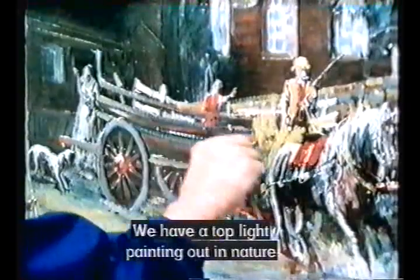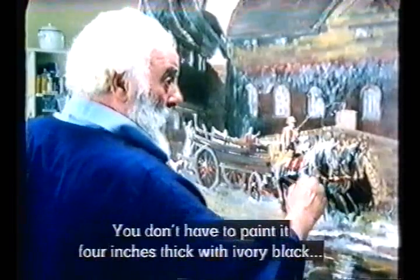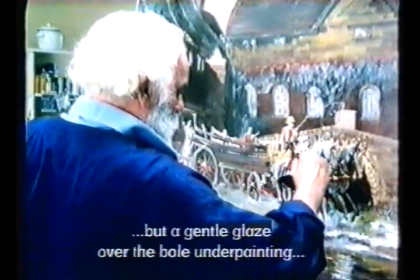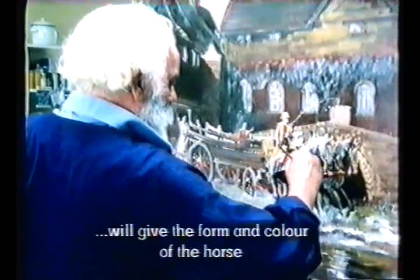We have a top light when you're painting out in nature. And if we introduce some darks towards the end of the painting, it's usually better to work from light to dark in most cases. These are black horses, Shire horses. Doesn't mean to say you have to paint it 4 inches thick with ivory black, but a glaze, a gentle glaze over the bold underpainting, allowing the red to show through, will give the form of the horse, the colour of the horse.